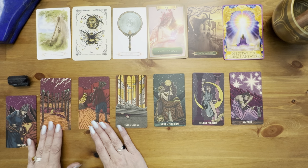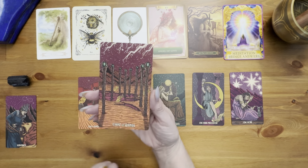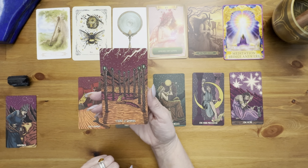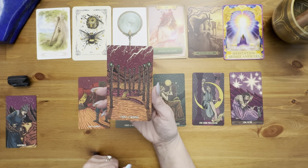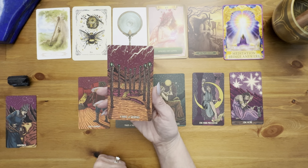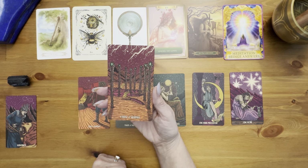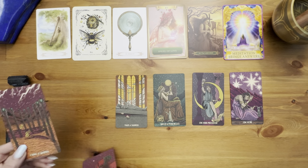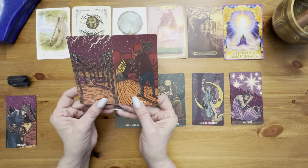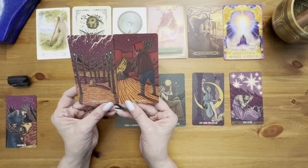All right, so one of your gifts is that you are a fast worker. You can get something done quickly. And if you have a lot of work to do, you can make fast work of it once you get focused on that goal.